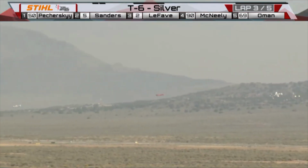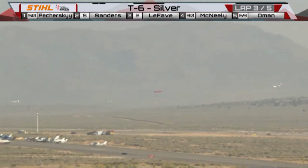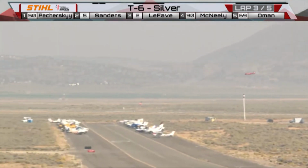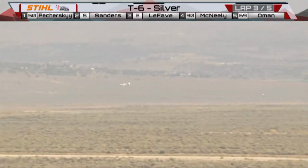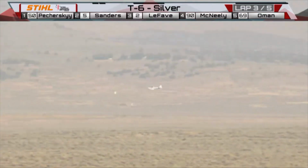You hear that throaty roar of that big air-cooled radial engine, and you hear that crackling sound of that prop going by. I mean, there's just nothing like a T6 racing here at Reno. It is absolutely something to hear and see, a spectacle.